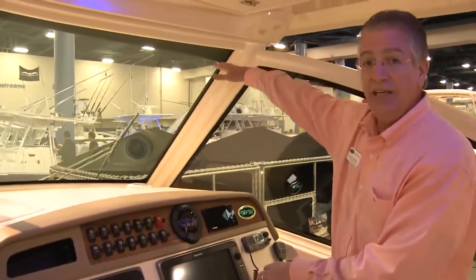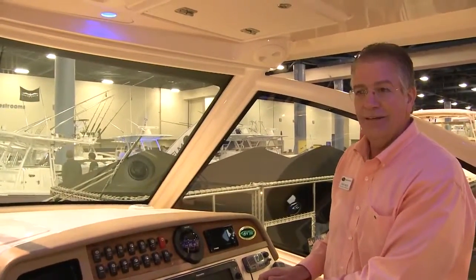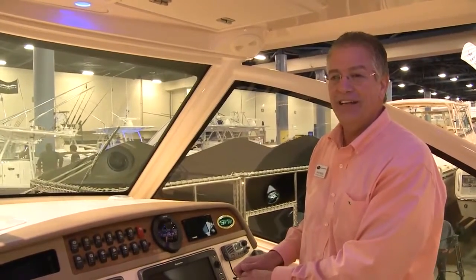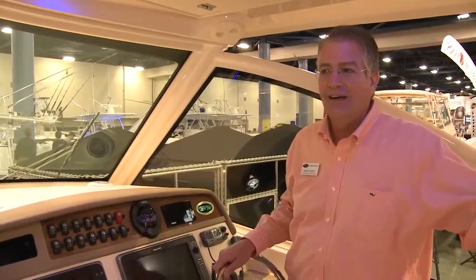You'll see the protection here with the windshield going all the way to the top. The idea there is you're not fumbling with a lot of canvas, you're dry, the wind's not in your face, nice comfortable place for all of your crew and your family to be. And you can be here and the folks can be fishing out back, and you kind of have two different settings that are going on.